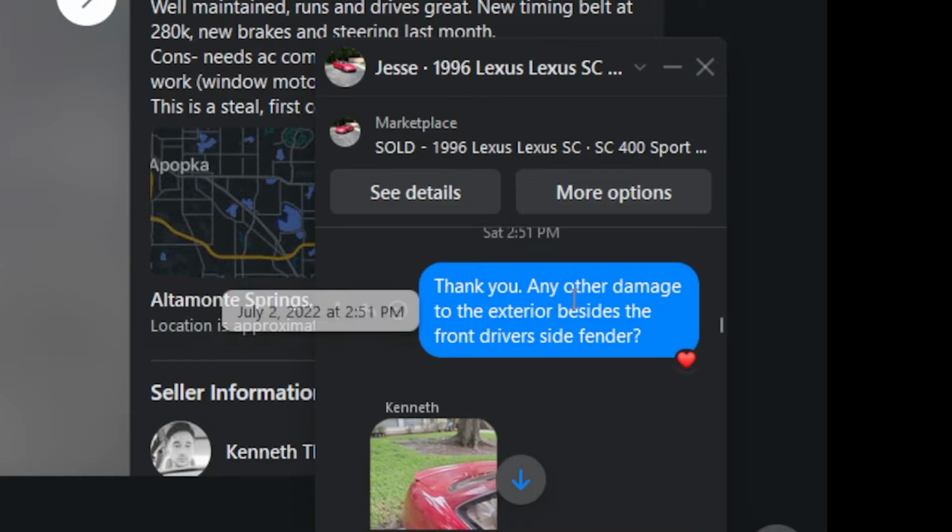The one that we got, pretty bad condition. Shocker. It says, thank you. Any other damage besides the exterior fender? So now I've got a picture of what the inside looks like. Now I want to target the exterior. Obviously, I'm letting him know that we saw some damage on the front driver's side fender. Is there any other damage?